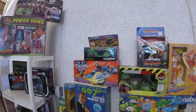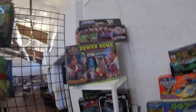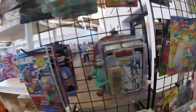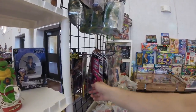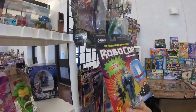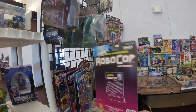Oh, the Road Ripper. Nice unyellowed bubble. The Battle Bones. RoboCop. Ooh. G.I. Joes, you say? Hey. I don't remember this one. What is this thing? Some weird 1995 RoboCop? I've never seen this. I hope he comes back to the booth because I am going to inquire on that one. I'm going to hide it so no one sees it.